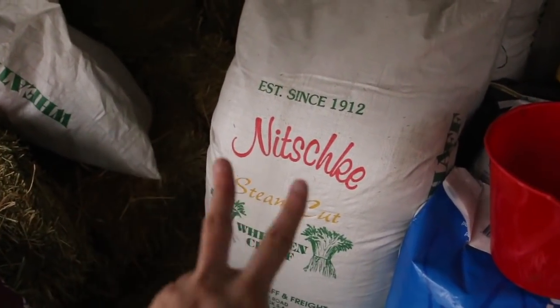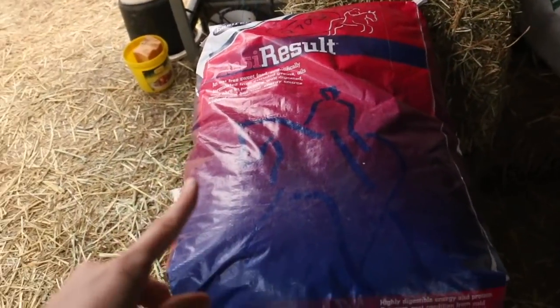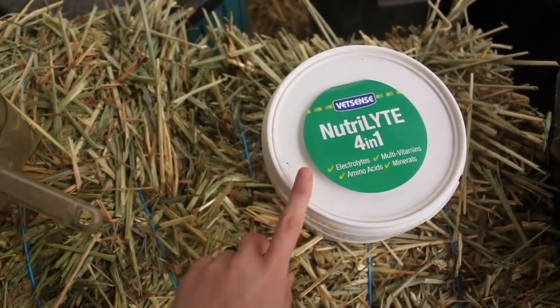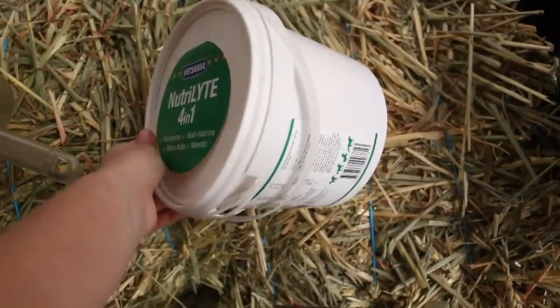He only gets 2 scoops morning and night of wheat and chaff, and 1 scoop morning and night of Easy Result. And now he also gets 3 scoops of Nutrilite for the vitamins and electrolytes and all other things that he may need.